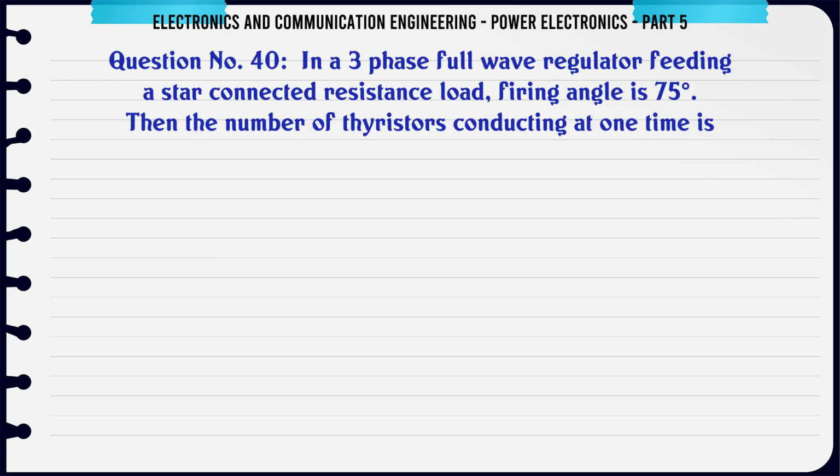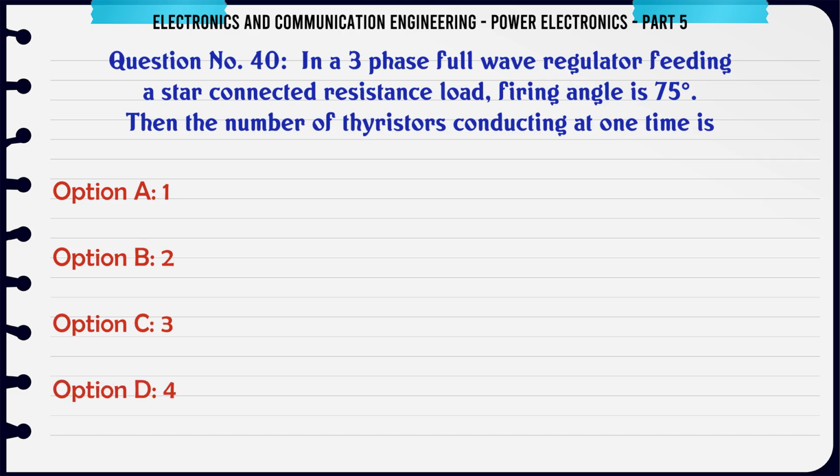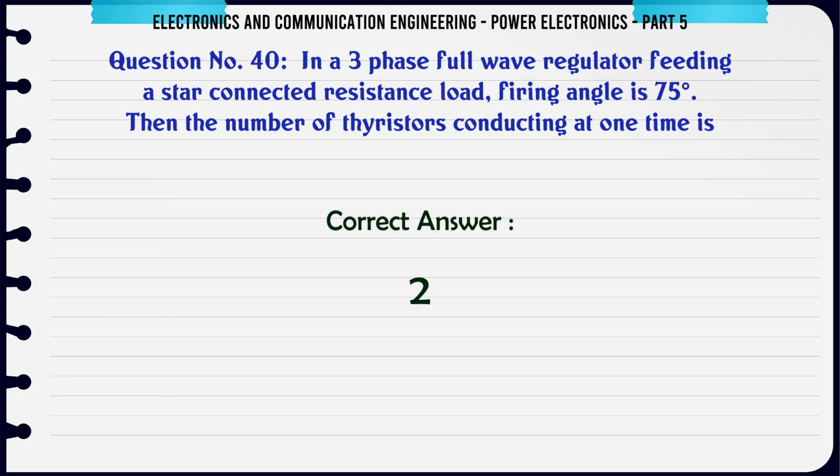In a three-phase full-wave regulator feeding a star-connected resistance load, the firing angle is 75. Then the number of thyristors conducting at one time is A. 1, B. 2, C. 3, D. 4. The correct answer is 2.